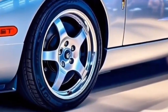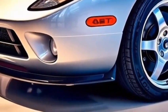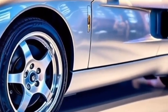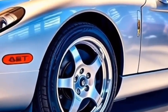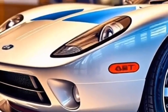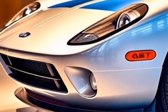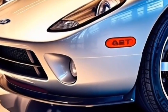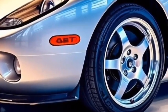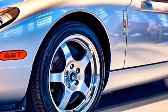In summary, the 2005 Ford GT is a beautiful fusion of past and present, honoring one of racing's most legendary names while delivering modern supercar performance. With its explosive V8 power, precise handling, race-bred aerodynamics, and unique styling, the GT stands out even 2 decades later as one of the most exciting American cars ever built. It is not just a car, it's an experience, a connection to a golden era of motorsports, and a piece of automotive history reborn for the modern age.